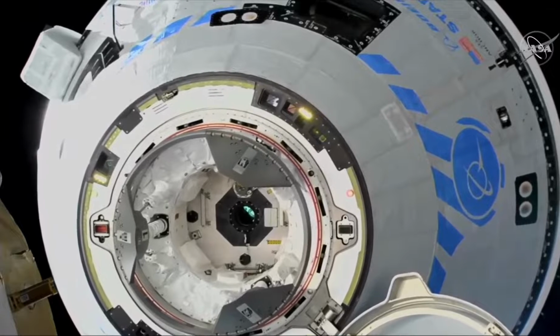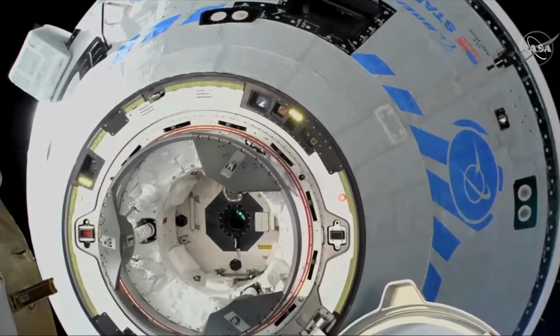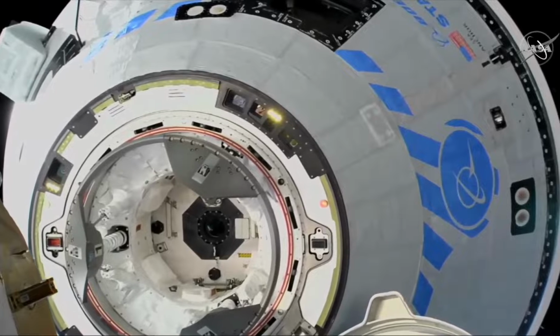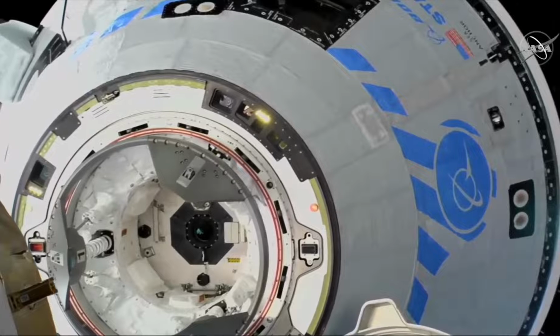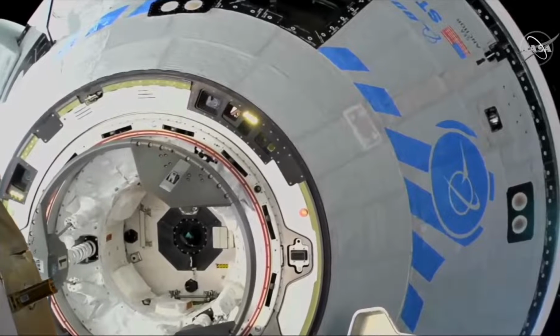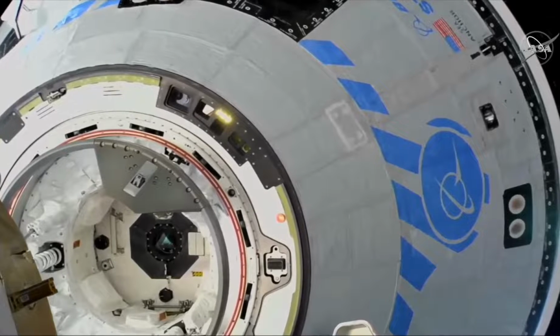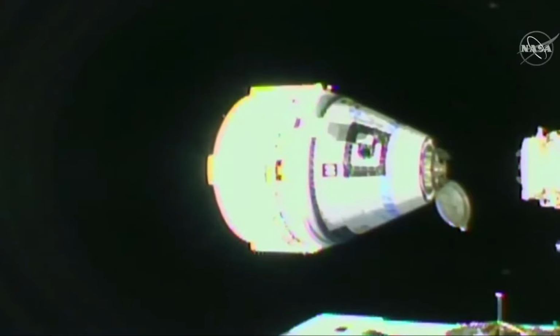Inside 4 meters. One minute to contact. Inside 3 meters. Quiet in the control room. Starliner continuing to close in. Two meters, Starliner coming 2 meters to the International Space Station. One meter to docking, less than 20 seconds.